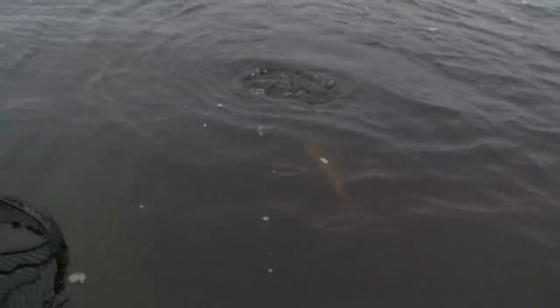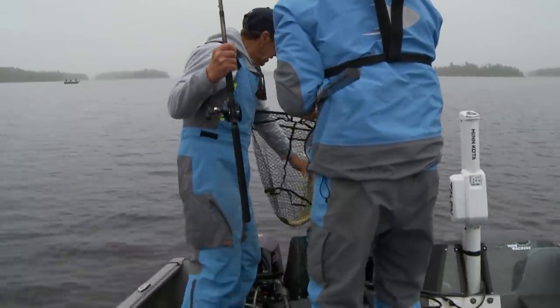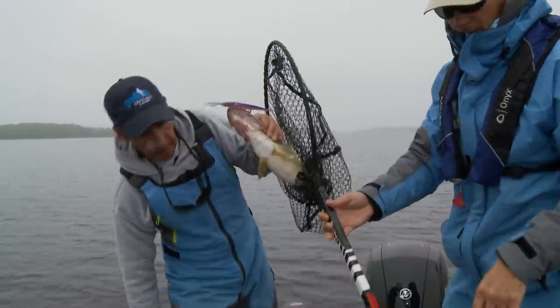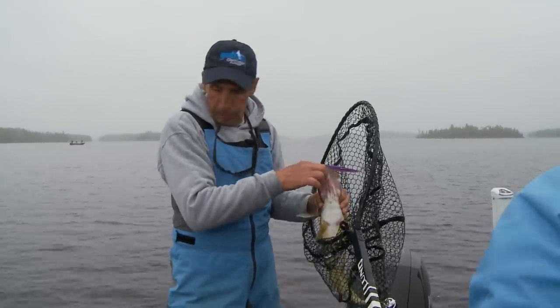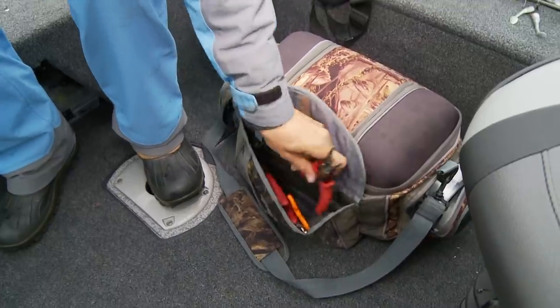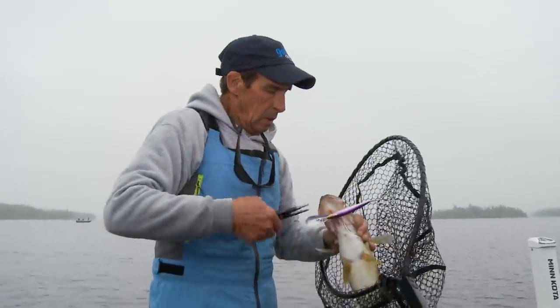Let's come here, buddy. Come on. There we go. Perfect. That did not take long. Look at that. Let me see if I can get her out of the net with a minimal amount of work here. Bring it swinging around. Now let me get this hook out. Grab me the pliers? Yeah. It's not too bad if you've got pliers handy. Okay, there we go.